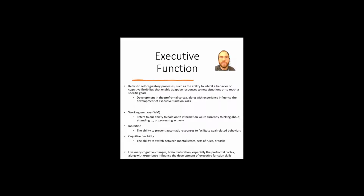So, executive function, and there'll be a video within the PowerPoints if you want to check it out. It refers to the self-regulatory processes such as the ability to inhibit behavior. The point is that it's a self-regulatory process to achieve a specific goal and is related to development in the prefrontal cortex. Experiences influence the development of the prefrontal cortex and thus executive function skills.